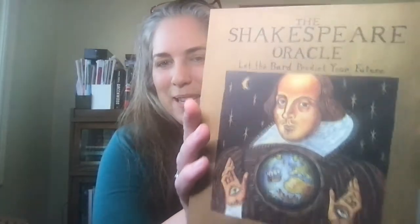This is a big, heavy box. It's faux wood. Oh God, I was worried that my dogs would think there was someone at the door just now. Let the bard predict your future.